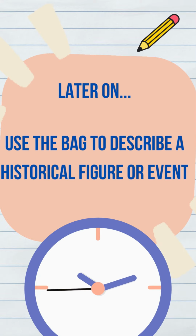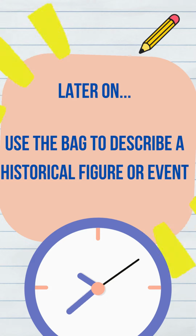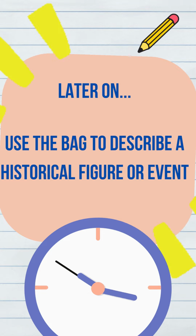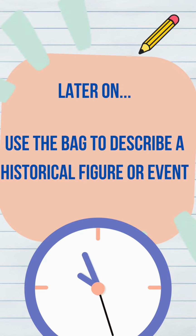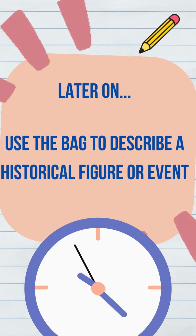Later on, you've laid this groundwork. Use this as a tool to describe historical figures or events. For example, if you're talking about Ruby Bridges, as you're wrapping up, what would Ruby Bridges have had in her bag that she brought to school? If you lived during the Dust Bowl, what is something that you may have had in your bag? If you lived during Reconstruction, what is something that may have been in your bag?